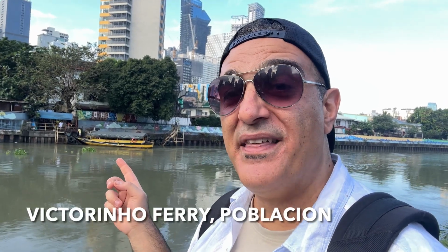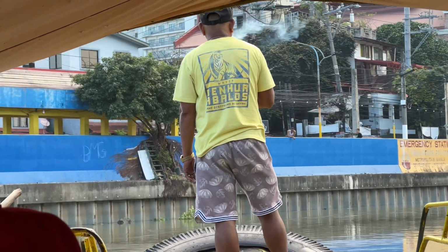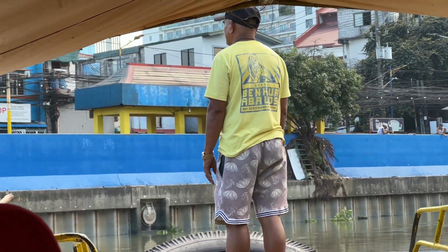You'll see behind me there's a yellow ferry service, Victorino ferry service, here on the Pasig River in Makati. If you catch that ferry, it brings you across over here where you can catch another ferry on the hour that will take you to Intramuros. This ferry costs 5 pesos to come across, 5 pesos to go back.